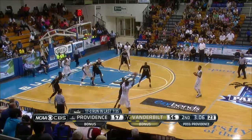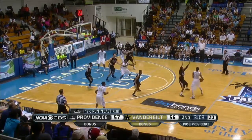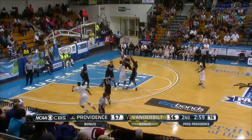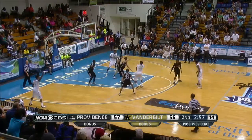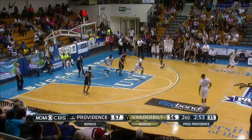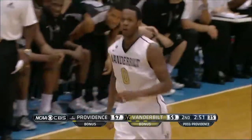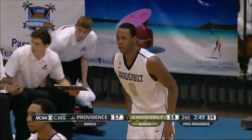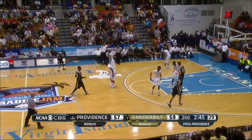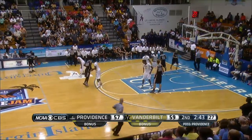A 17-0 push from Providence. How does Vanderbilt answer here with only 3 minutes to go? Well, Jones working inside. He was open, looking for the lob. On the wing, Odom's got the answer in the form of a 3. Odom has been outstanding today. 4 of 5 from the arc, 14 points.